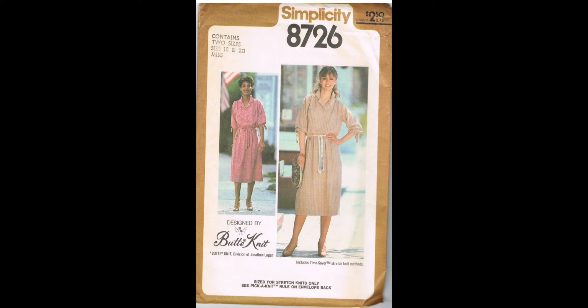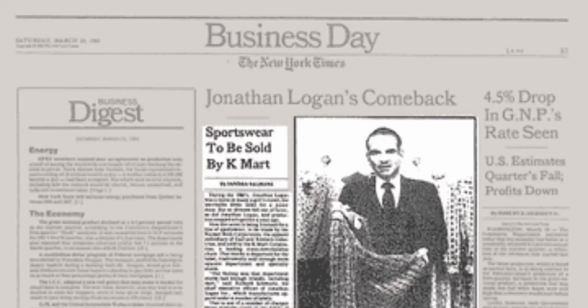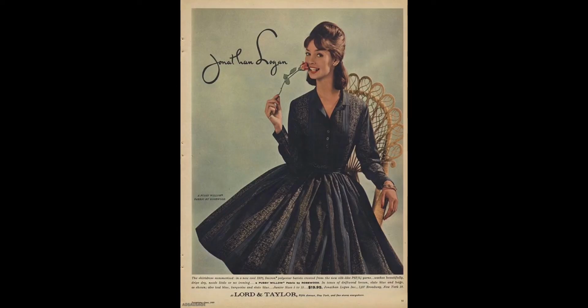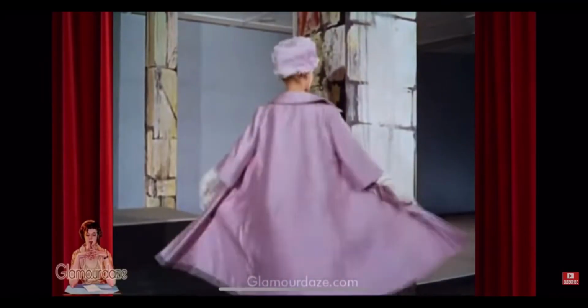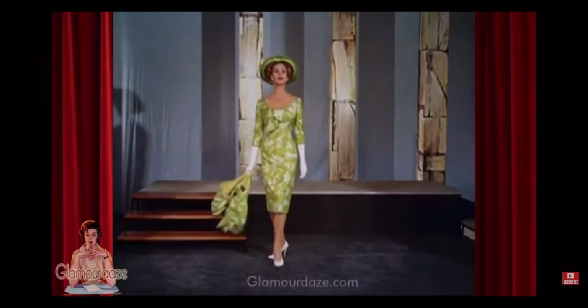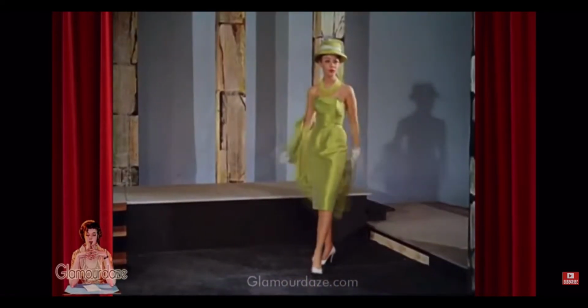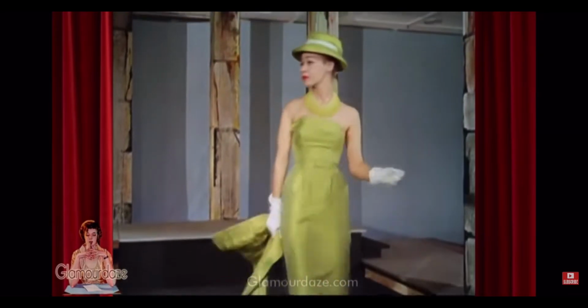Each brand had a different target consumer group. David Schwartz's son, Richard, became the head of the company in the late 1960s. And in 1985, the Schwartz family sold the company. One of the things that we thought was really important to examine in this project was the target consumer of Jonathan Logan and who was really wearing this brand in its peak era.